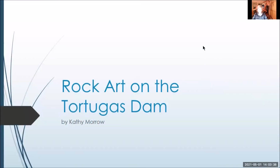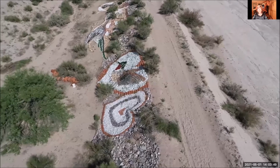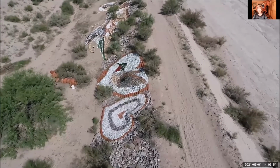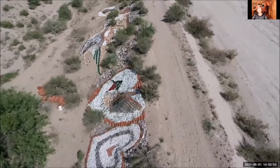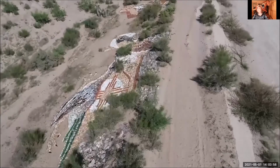So I'm going to take you for a walk on the dam. The Tortugas Dam is here in Las Cruces. This is a drone video that was shot by Stuart Whitehead. It shows some of the larger pieces up on the dam.